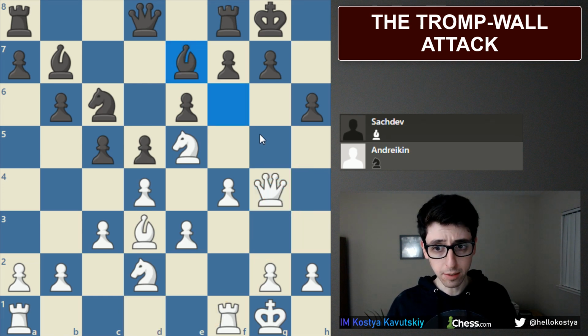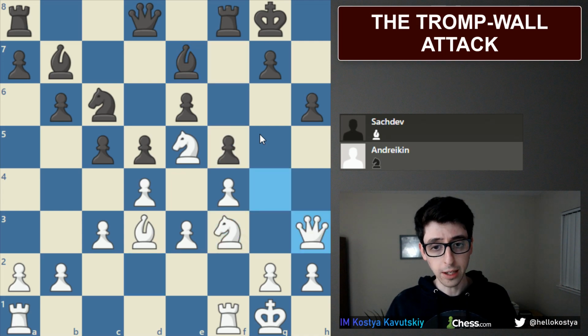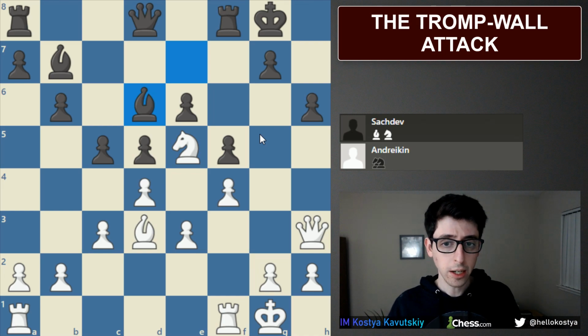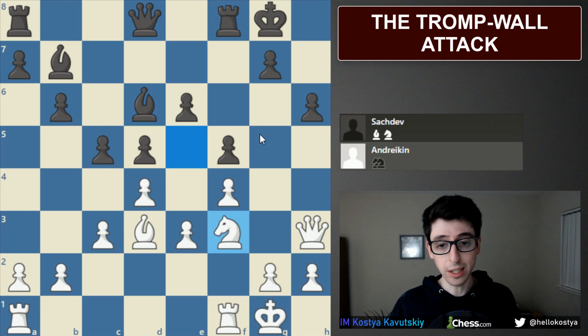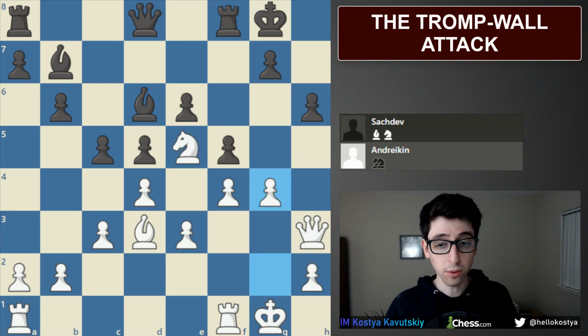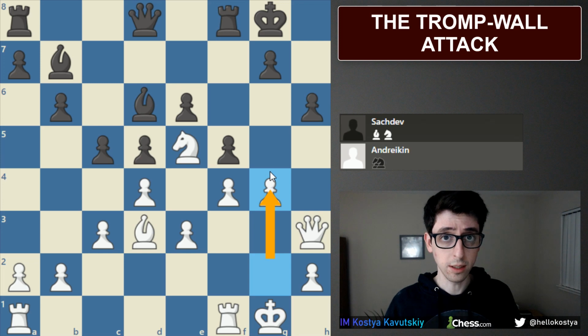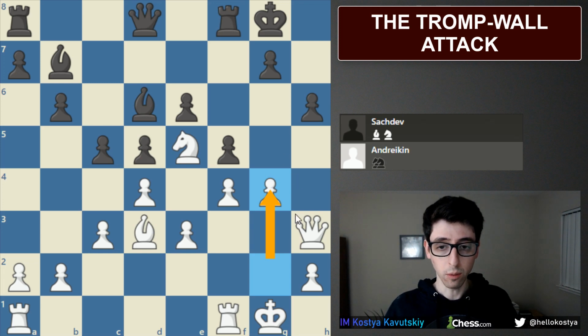Black played bishop e7, white followed up knight f3, f5, queen went back to h3, black traded on e5, bishop d6, and here white makes a really interesting move, knight f3, actually avoiding the trade. According to Stockfish, it was already very strong just to play the immediate breakthrough g4. And in general, when black has tried the setup with f5, g4, this pawn break is going to be white's main idea, so this is the one we're playing for.